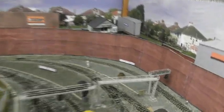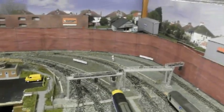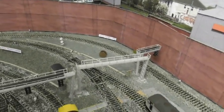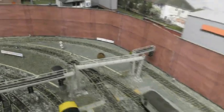What I'm going to do is get this glued down into position, and then I'll start adding the other features on. That will then be left to dry, and then we'll do the final bit and get the signals on. And once that's done, that'll be that gantry complete.